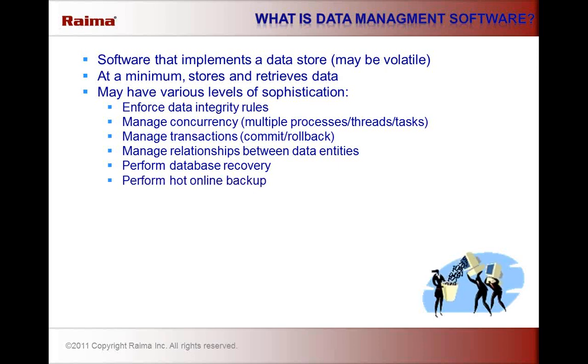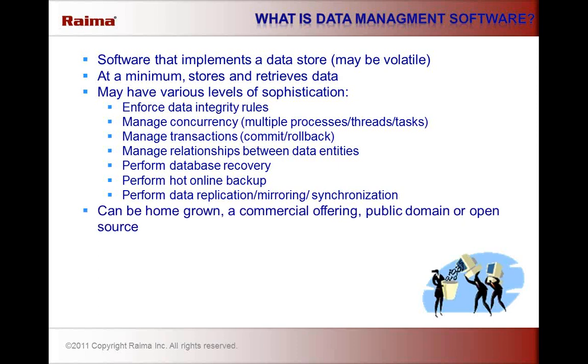Performing hot online backup. Do you need to be able to back up your system while it is fully functional and online without the users having any type of system interrupt? And performing data replication or high availability. Is the system some type of mission critical system that has to be up 24/7, can't risk any failure or loss of data, such that you must maintain a replicated backup that can take over without any system interrupts should the main system have a problem or updates need to be performed? And finally, support for data synchronization. Do you have several systems and locations that need to remain in sync at all times?